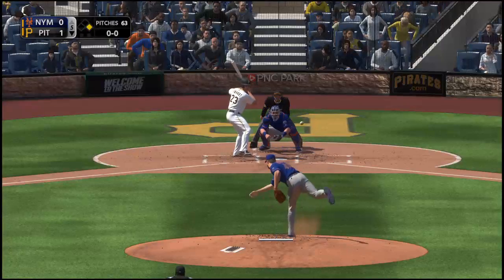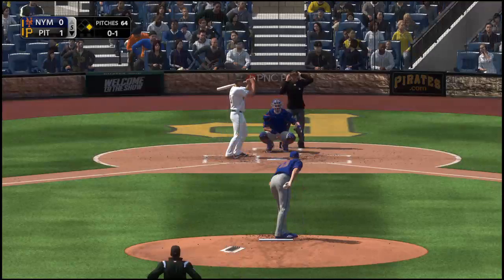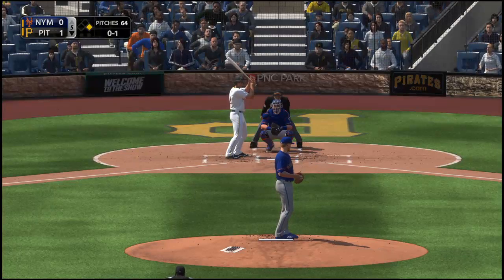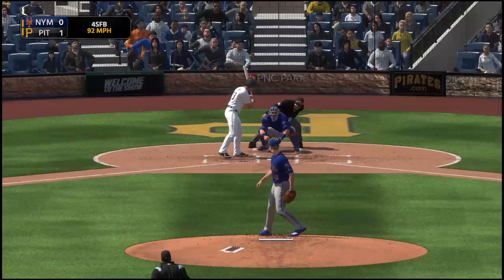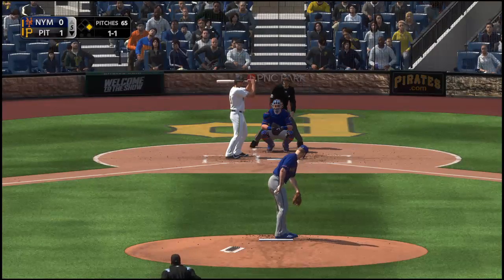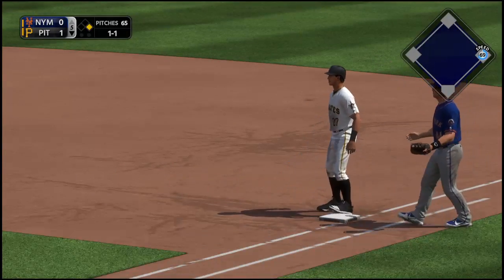Comes set. Here's the 0-0 pitch. Down the left field line and deep. And that will end up a foul ball. Comes set, and the 0-1 is looked at for ball 1. Now a throw over to first and a dive, but he's back in.